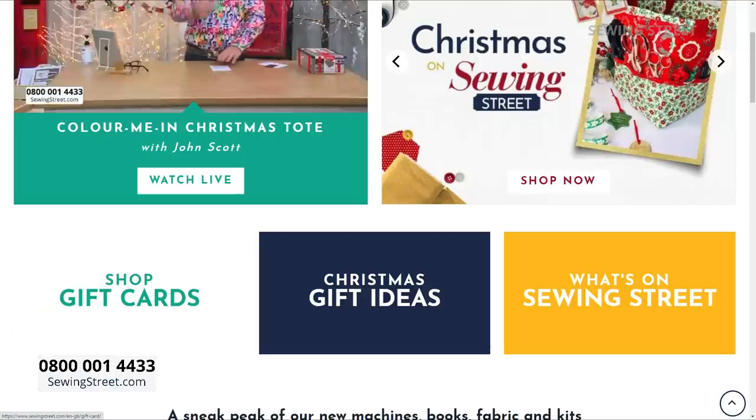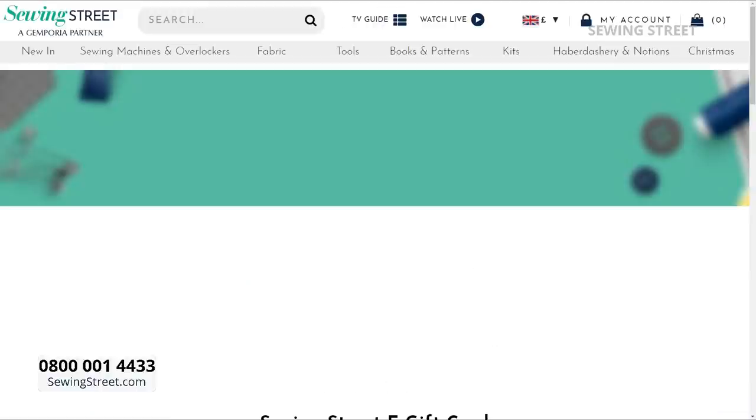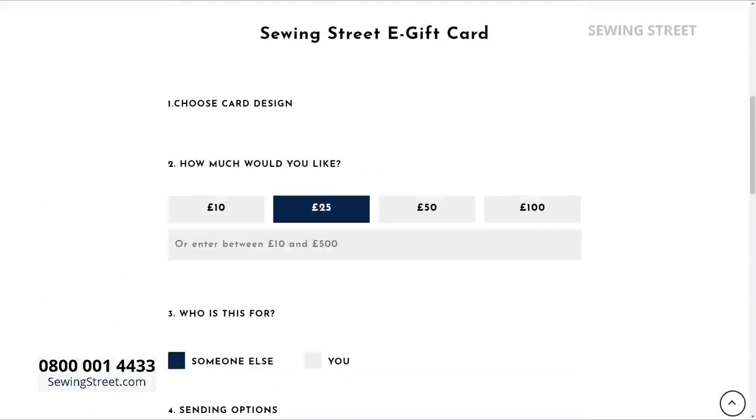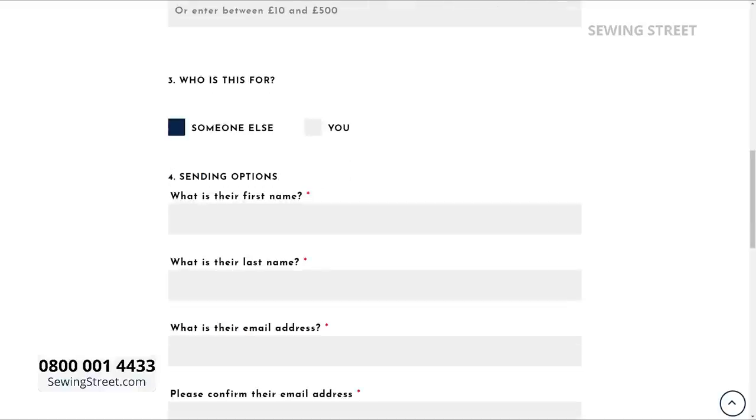However, you can get one emailed to you. So what you do is you go to the website, you click on shop cards, then you go down and you click on email it, right? Now this is brilliant, because look, again you do the code, the amount that you want it for, then you go, who is this for? Is it for someone else or is it for you? Well, it's for someone else, so it's for Hannah McCabe. So there you go, what is their first name?